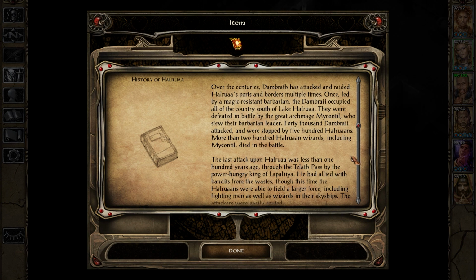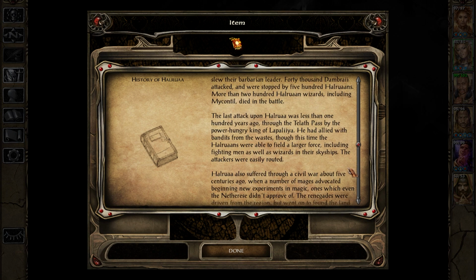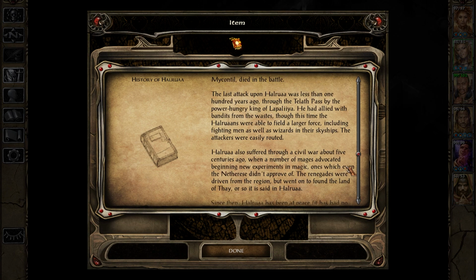The last attack upon Halruaa was less than 100 years ago, through the Telath Path by the power-hungry king of Lapaliiya. He had allied with bandits from the wastes, and though this time the Halruaans were able to field a larger force, including fighting men as well as wizards in their skyships, the attackers were easily routed.